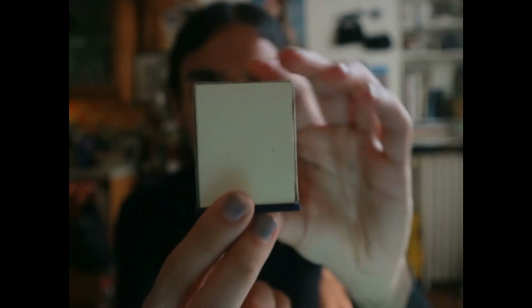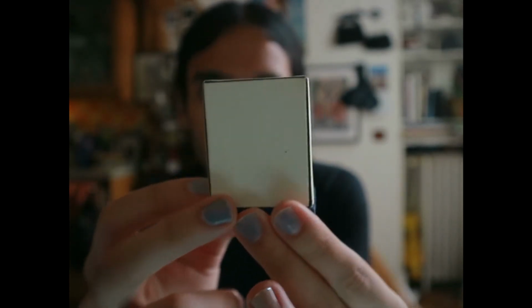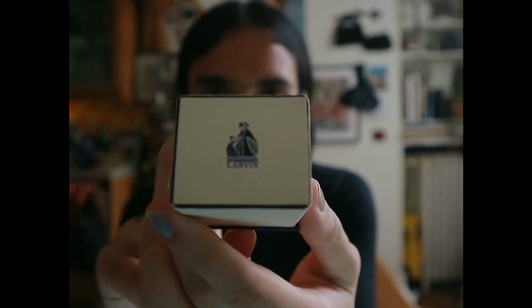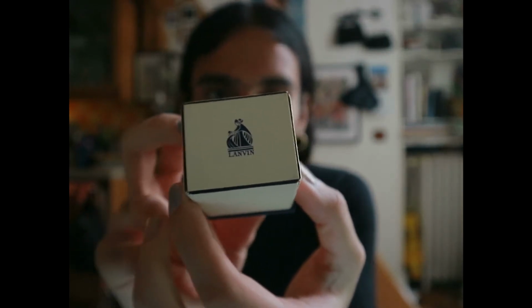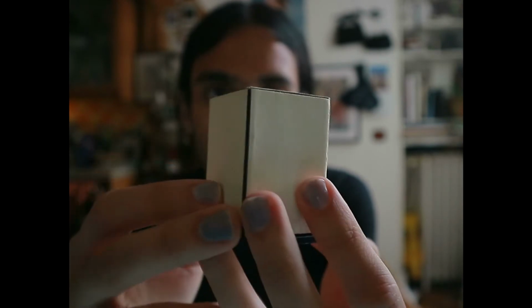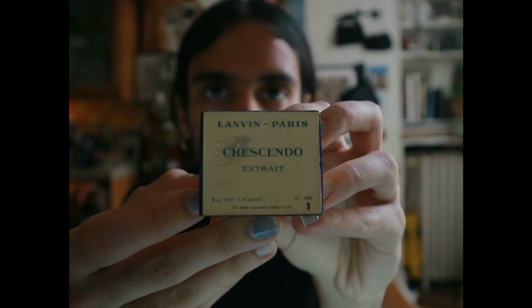Lanvin always used to have these simple plastic bottles covered with paper, and they were sort of stuck on with glue, and oftentimes I found vintage Lanvin boxes which I've stuck back, and then they look good as new.